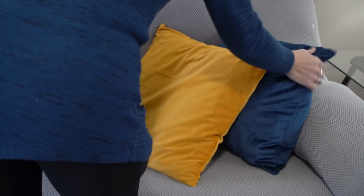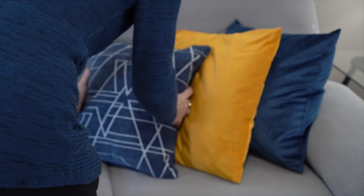It's throw pillow time. It's my favorite time. This means not only are we almost done, but this makes a room, you guys. Out of my $400 budget, I spent $78 on throw pillows and I don't regret it. So let's put them on the couch now. More pillows! That's what it needs. Everything needs more pillows.